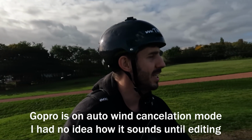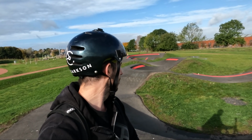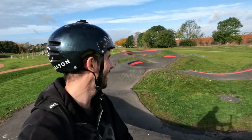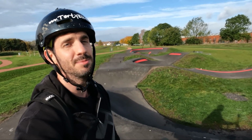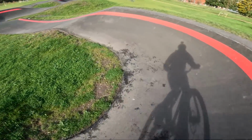So anyway, here we are. This is the pump track. It's actually a lot smaller than I thought it was going to be. I mean, I didn't think it was going to be huge, but it is pretty teeny. Either way, it's pretty handy to have nearer the centre of town, and I think I should give it a test. What do you reckon? Right, here it goes. Let's see what this pump track's like.